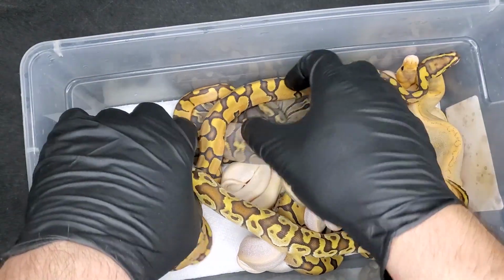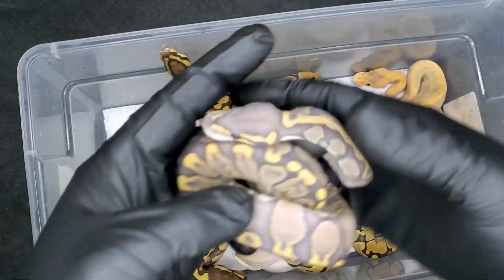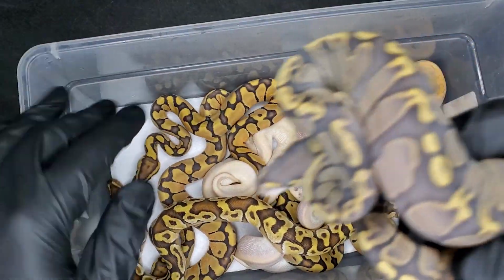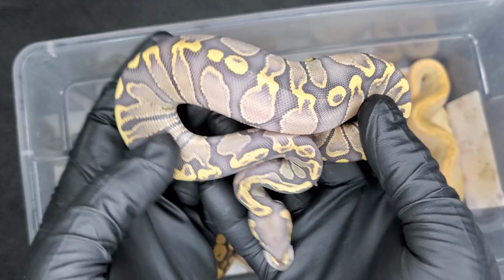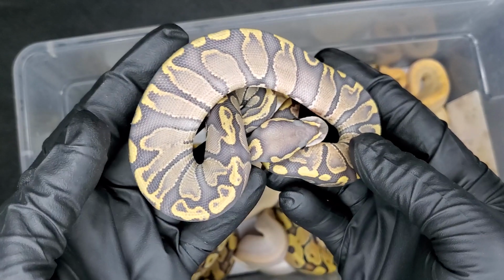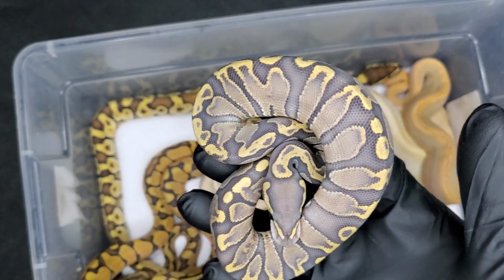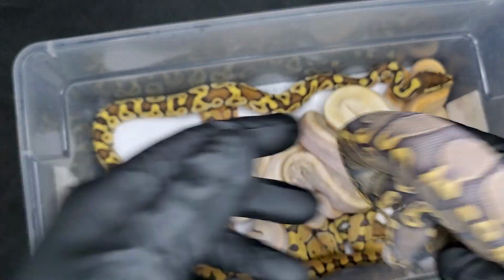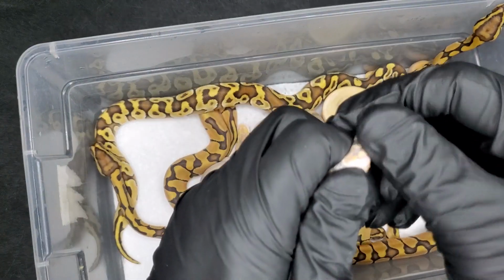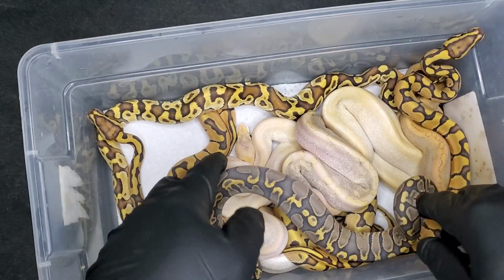Okay, this guy, which I haven't really sexed either. I'll sex him later on. Gotta do it now. This is an Enchi GHI ghost or hypo, whatever you want to call it. Look at how nice he is. Really blue. Like gold, the Enchi brings out all that gold color. So beautiful. Actually, I'll just sex him. Female, so you know what? I may have to stay here if it's a female.